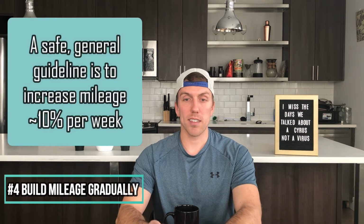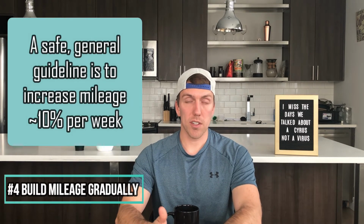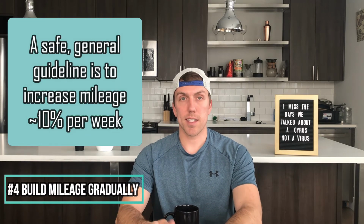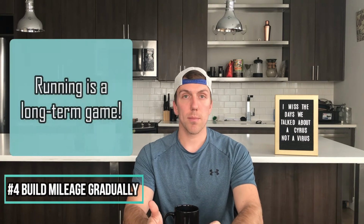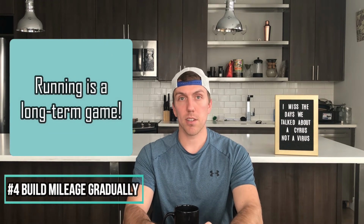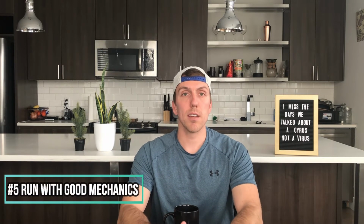And this could be more or less depending on a variety of factors, like if you're returning from injury or if you're just starting off running, it could be a little higher than that. But very generally, this is a solid guideline to follow. It can be tempting to increase your training like crazy right away, but remember that running is a long-term game and patience is super key for this, and building that mileage gradually will have better results for you down the road.